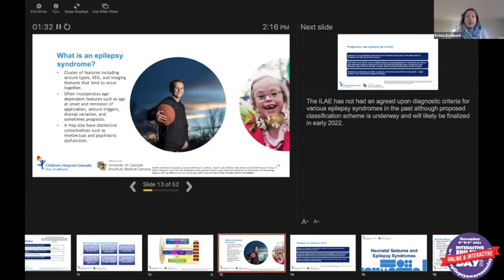One thing to note is that the International League Against Epilepsy has not, at this point, had a fully agreed upon set of diagnostic criteria for the various epilepsy syndromes, although there's a proposal in process and that should be finalized by early 2022. They do have a webpage that I'll give you a reference to at the end, called Epilepsydiagnosis.org, that outlines general recommendations for each of the syndromes and how to meet that diagnosis. Early next year there'll be a final recommendation from a task force made to standardize what is a part of one syndrome compared to another syndrome.